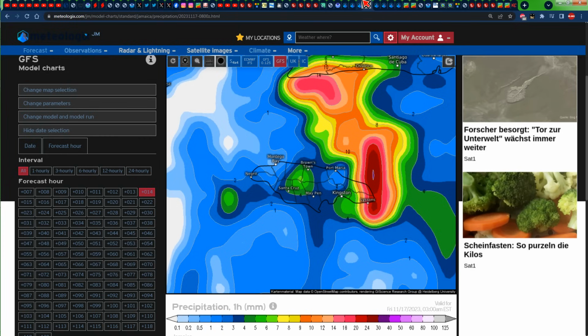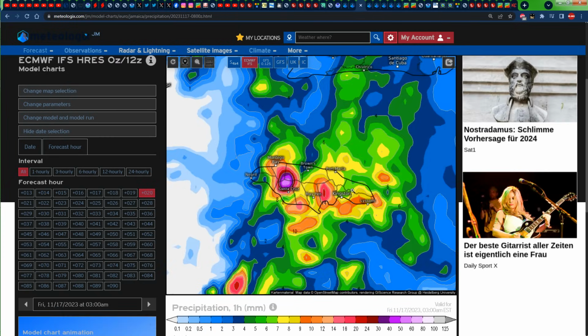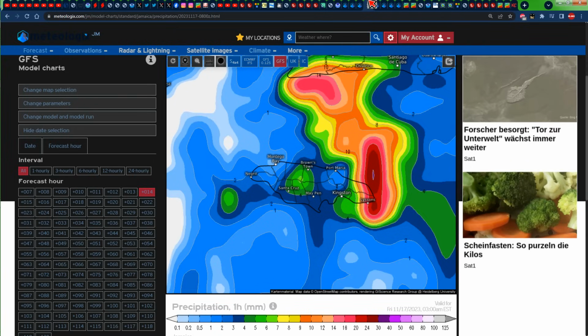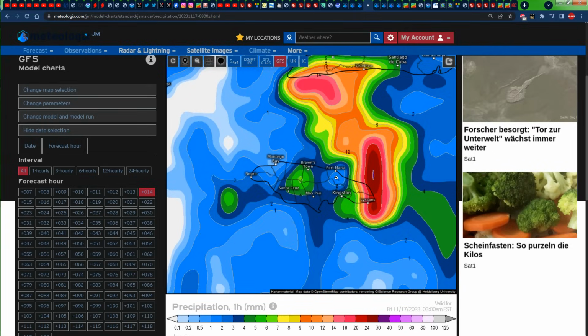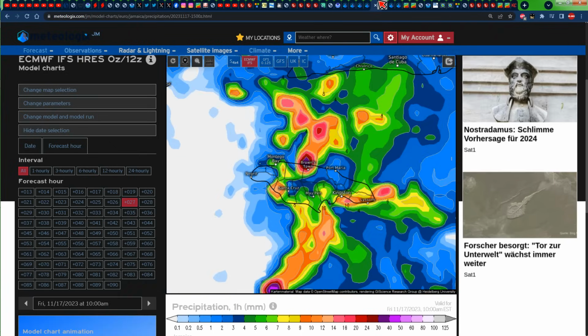There's no sleep tonight, definitely going to be monitoring the weather. Look at the forecast. This is 3 a.m. on Friday, much of the same on the Euro model, with the majority of the island getting in on those strong colors. The GFS is a bit more robust with northern and eastern Jamaica, some blues and greens still across some spotty areas. We'll see how that goes.